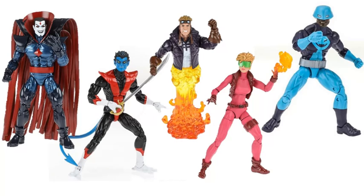Then we have Nightcrawler, who's one of my favorite X-Men characters. And this is a nice classic design for his costume, which I'm happy about. It looks like we're getting a lot of classic X-Men characters. Or not just classic X-Men characters, but we're getting X-Men characters in really classic costumes, which is very cool. I'm happy about that. Who knows, Mr. Sinister and Nightcrawler might be in a double pack together or something. But this Nightcrawler looks really great.